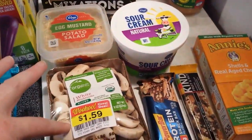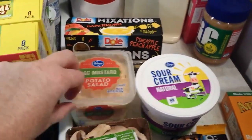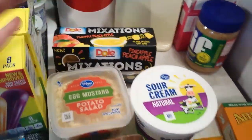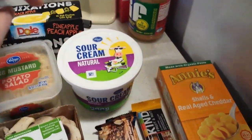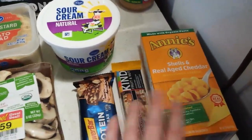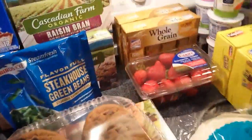And I got some clearance mushrooms, and I had a Kroger home mailer coupon for their side dishes like this. So I got some potato salad, and then these Dole Mix-Ems were on sale for $2, and I had a $1 off coupon. So I keep those around to throw in my lunch, make it easy. And then I got some sour cream. I don't remember how much it was on sale. And I picked up my Friday freebies from the last 3 weeks. I think this Kind Bar one was the one expiring today. But those were my Friday freebie items. Plus, I got 2 gallons of milk, and they were $1.99 each.